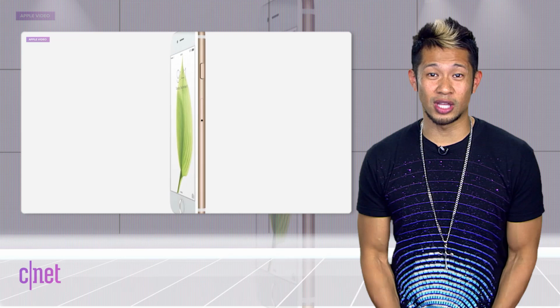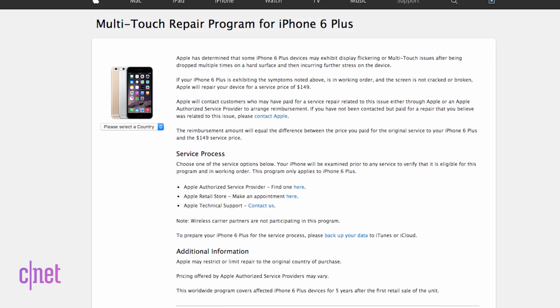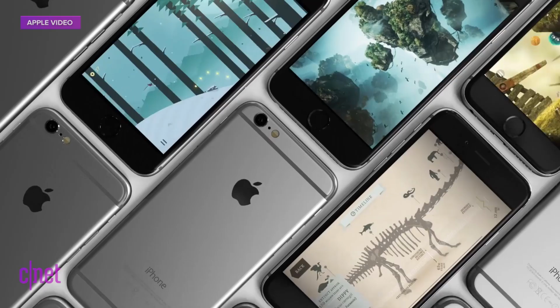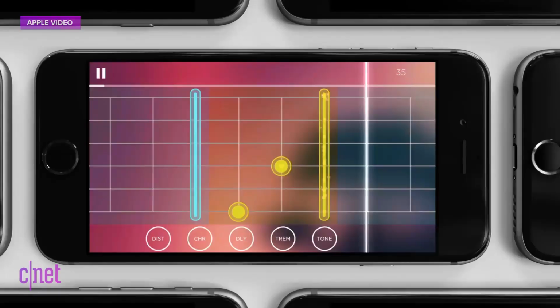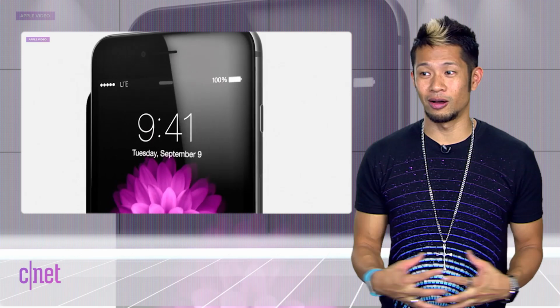And Apple's now stepping up to handle iPhone issues that we've criticized them for ignoring. Apple has launched an iPhone 6 Plus touch disease repair program. They call it the multi-touch repair program, where you can get your 6 Plus repaired for $149. But you know what? It's a little too late for me, especially for an issue that started popping up a year later. And guess what? We're now at year two. Most people have already taken the most popular Apple iPhone repair route. It's called buying a new iPhone.